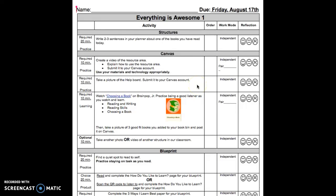On the next activity, it says required for 10 minutes practice. Take a picture of the help board. Submit it to your Canvas account. This is done independent, which means by yourself, and reflect when you're done. Easy, okay, or hard.